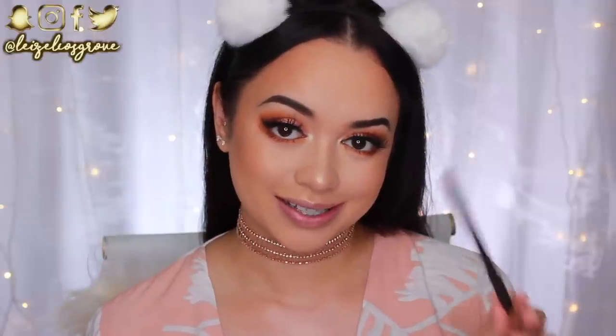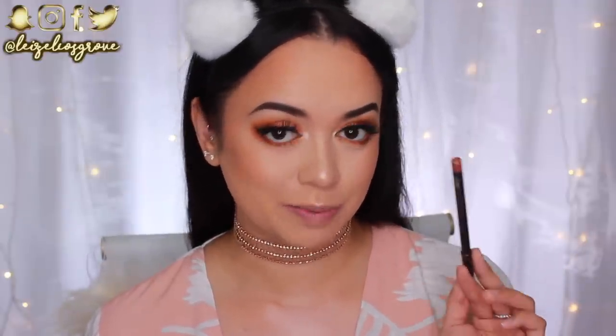All right, we're down to it, guys. All that's left to do are the lips. So the lip liner that I was obsessed with this year is this right here. This is the MAC lip liner in Strip Down.